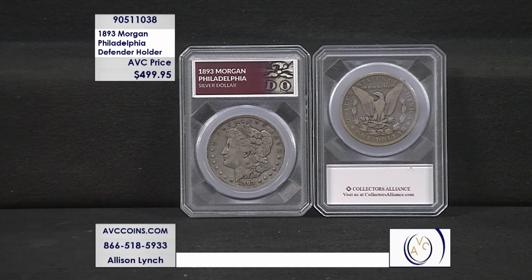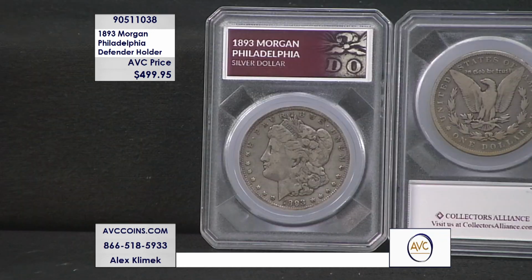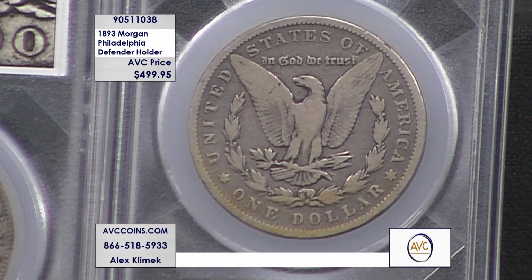Now, on the other hand, when you stack up all of the Philadelphia minted Morgans, again, 1878 to 1904, one more in 1921. You stack up those 28. This one is the third rarest Philadelphia, behind the 94 and the 99. So it's there. It's one of the special coins outright. It's just the affordable scenario.